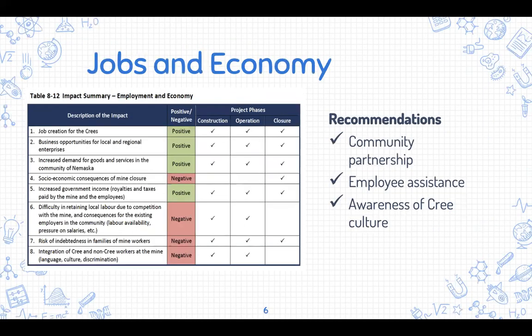Now the jobs and economy, as you may be able to expect, there will be positive impacts because there will be a creation of jobs. This is going to improve the local economy and of course is going to create business opportunities for local and regional enterprises. However, there are also going to be negative socioeconomic impacts as once the mine closes, the jobs will be lost, and there will also be perhaps competition from the mine with other industries in the area.